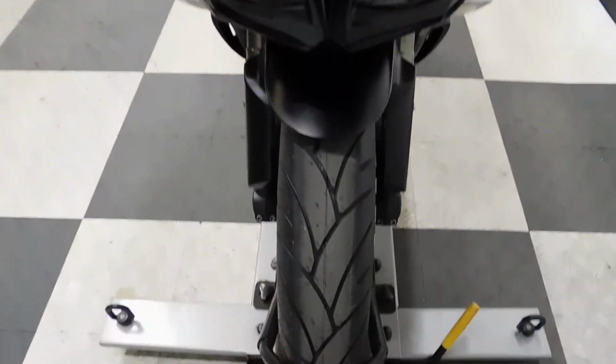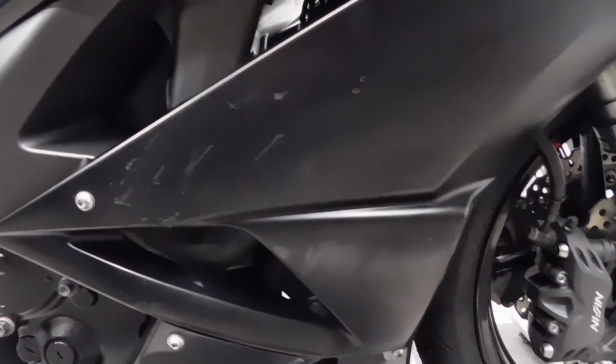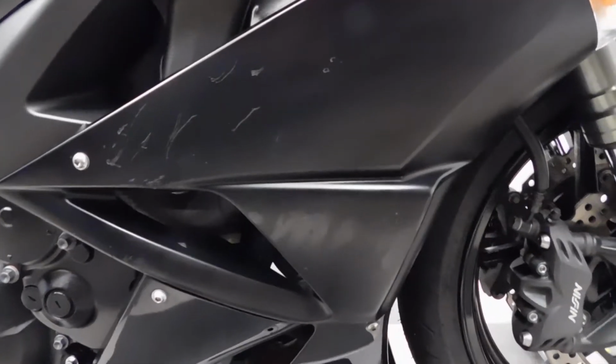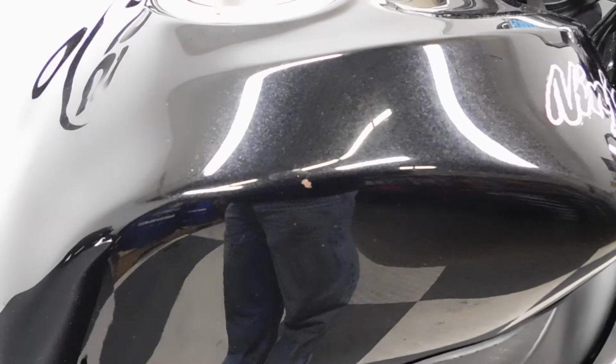Our service department has put a new front tire on this bike. So notice some little slight scraping here on this side. Looks like they touched it up. So tells me it was tipped over on this side, probably set down, not real hard. We've got a chip in the tank here.